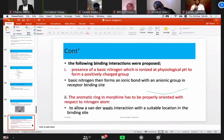Following these binding interactions, this hypothesis proposed the following interactions. The first binding interaction proposed was the presence of a basic nitrogen on morphine. There has to be a basic nitrogen atom on morphine which should be able to ionize at physiological pH.